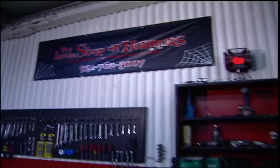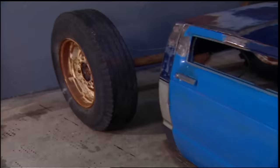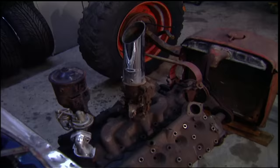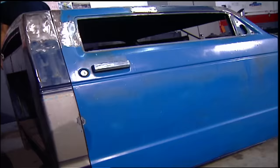Now this is over the top. Tell me about this thing. Well, this is what happens when things get out of hand at your friendly neighborhood chop shop. This used to be two cabs, two doors, some fenders. We've got combine wheels. We've got a flathead motor, a tractor grill. All sorts of crazy parts. Throw them in a big pot, mix it up, and this is what you end up with.